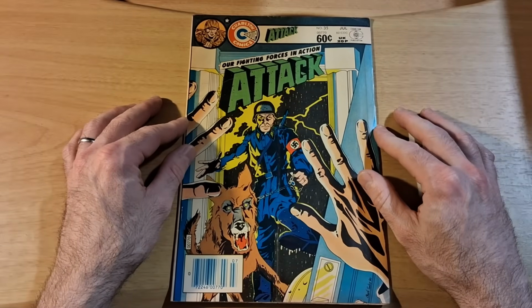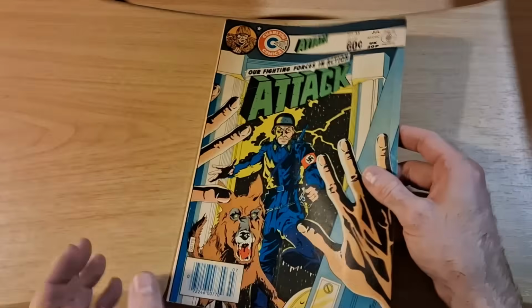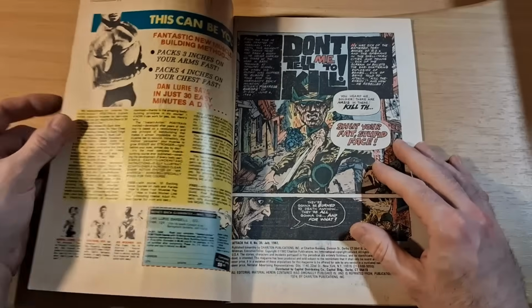Attack, 60 cent, issue number 35. That's cool. This one looks pretty clean too. Actually, this looks really clean. Nice. I mean, not really clean, but I gotta find out who that is. Probably says, and I can't even see it or passing it up.